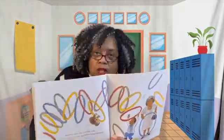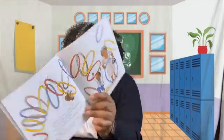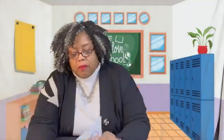Red, blue, green, and yellow hoops bounced up and down and everywhere. "Look," exclaimed a boy, bouncing up and down himself. "Why, I haven't seen one of these in years," said the boy's grandmother. I haven't seen a hula hoop in years either. I was not successful at that. You got to move your hips in a certain way.